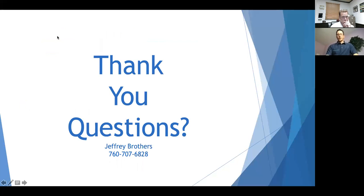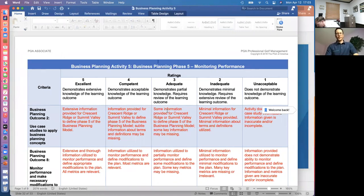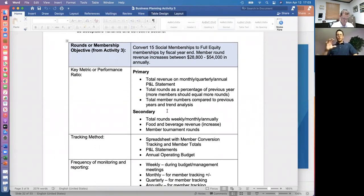And that brings us to number 5. So I'm just going to get here and we'll do a quick run through number 5. And this one, similar to number 4A, is pretty straightforward. And it's the monitoring performance. And really, you're just looking at all of your tools you have in your toolbox to measure your key metrics. What are your primary and secondary?